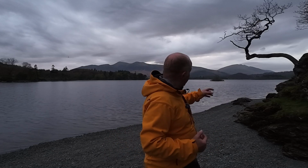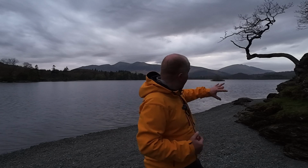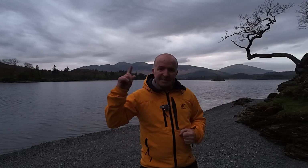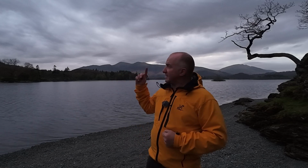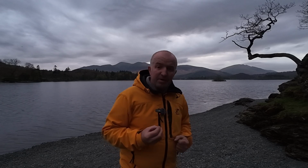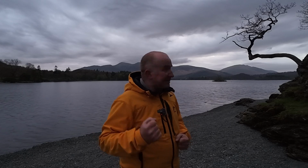Work with a bit more of this tree, getting it arching, I think it's Skiddaw in the background, arching over the back of there, and it's time to work this composition. We've got a nice sky as well, so these are going to be nice and dark and moody. Hopefully a little bit of light will break through for this sunrise. But yeah, stay with us, because I've got a time lapse going as well. You might have seen a little bit in that intro, and see what we can get from here.